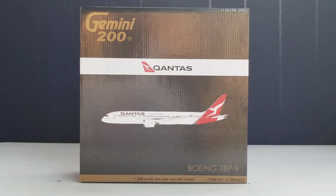Today I'll be doing a review on a Gemini Jets Qantas Boeing 787-9 stretch Dreamliner and their new silver Roo livery in a 1/200 scale model. I purchased this model from Easy Toys, whose store is based out of San Diego, California, and their website is www.easytoys.com.